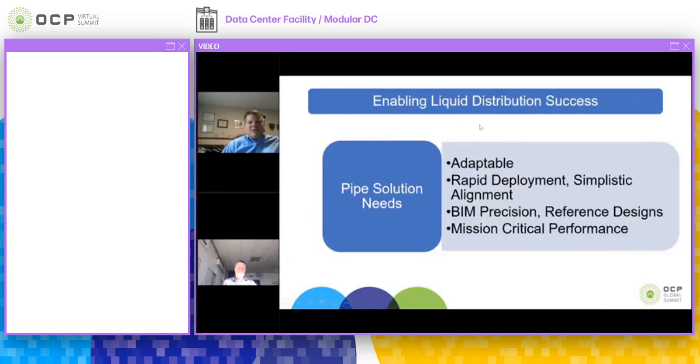So let's look at the key challenge that we're really driving toward today. We've seen a lot of benefits to liquid cooling of data centers. And the key challenge we're seeing in many cases is just how do you plug it in? Everyone understands how to plug in electrical, and that issue's been solved. And air distribution, that's been focused on.